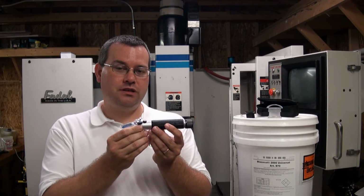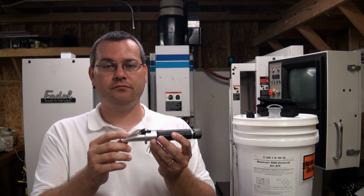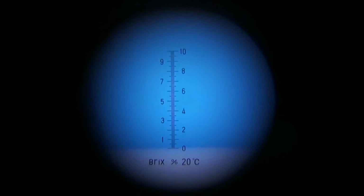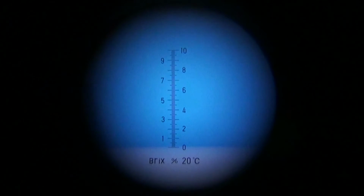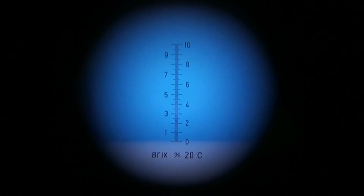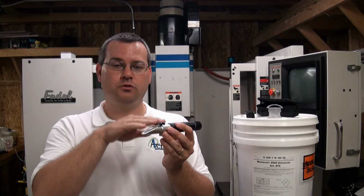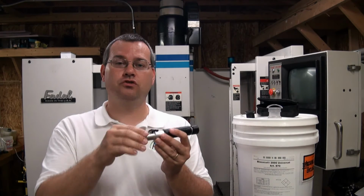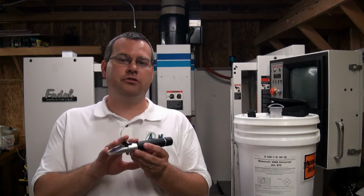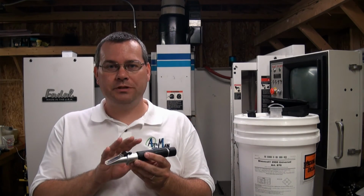Now when you use these, you want to first put pure water on it, a distilled water source, and then you can look inside it and zero it out. If you notice, there's 0 and then this one goes to 10%. So you want to zero it out, and once it's zeroed out, you take a little sample of your coolant and put it on the prism, and then you can measure your concentration of coolant.